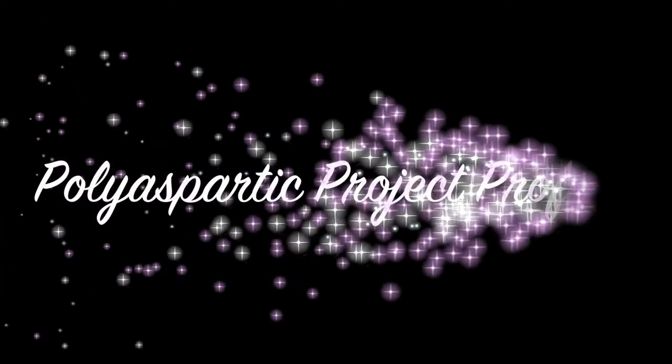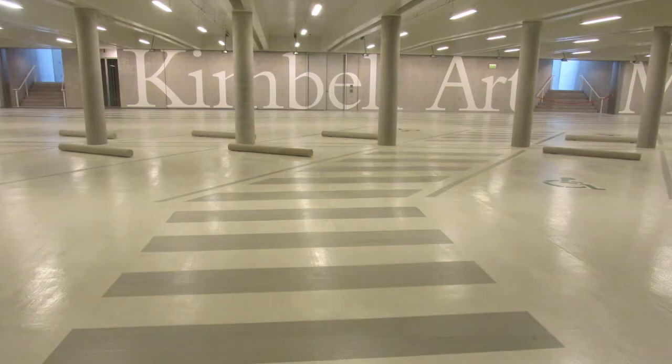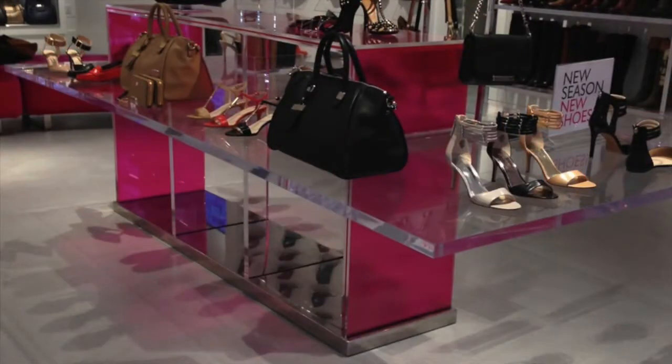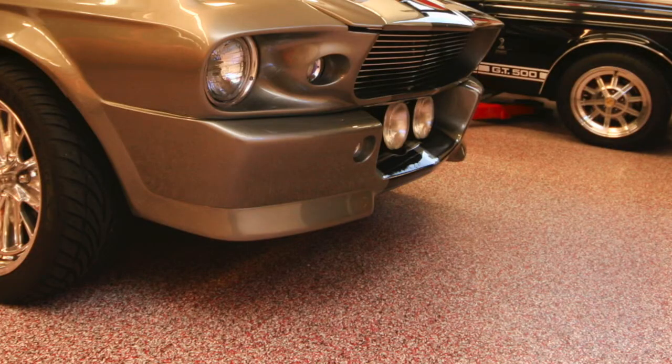Our project profiles include coating system installations at Coors Field in Denver, Colorado, the Kimball Art Museum in Fort Worth, Texas, and Rockefeller Center in Manhattan. Commercial, industrial, and residential markets are excellent candidates for polyaspartic concrete floor coating systems.